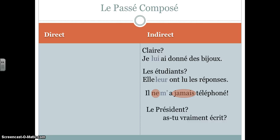And one last example is looking at inversion. Don't let inversion throw you off. The rule is still the same, that the pronoun goes in front of the verb of which it's an object. Now remember that the past participle is not technically a verb, so we're going to put it in front of the helping verb. So if I wanted to say, did you really write the president? We would say, as-tu écrit? And where it would say to him, it would go in front of the helping verb. So nothing has changed, except we just inverted it.